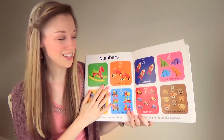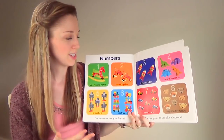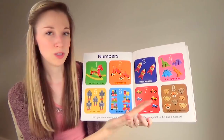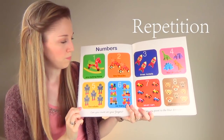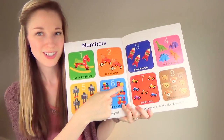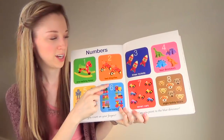And then towards the end of this book, there's numbers. And I don't focus on the numbers at this age quite yet, but what I like to do is use this as an opportunity for repetition. So there are some trains, and so we might say choo-choo, choo-choo, or say train, train.